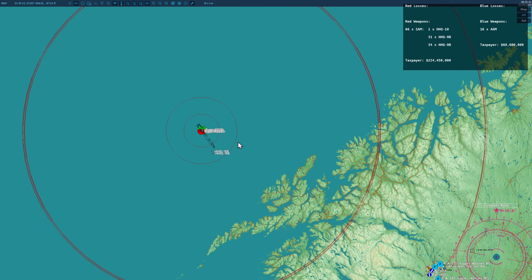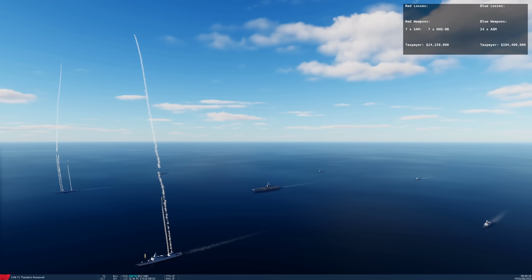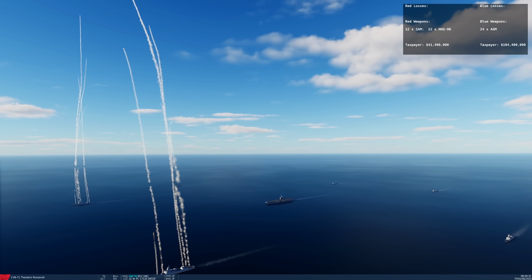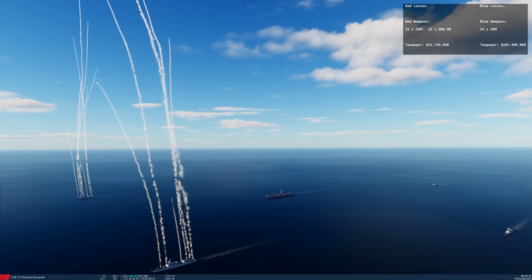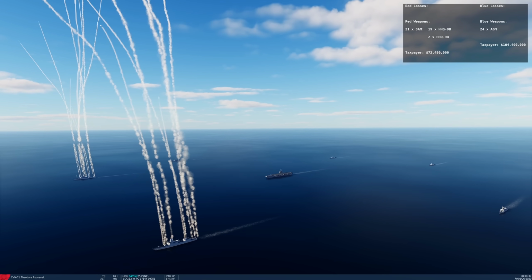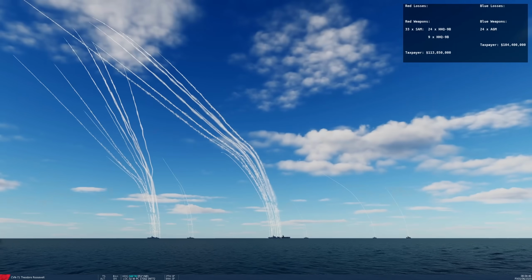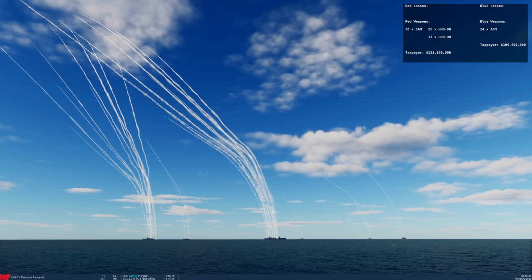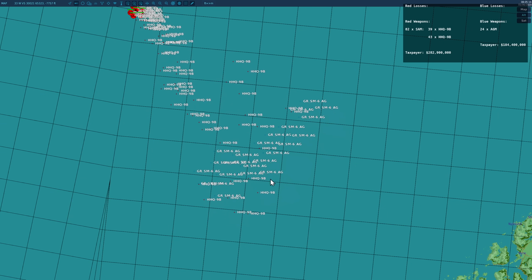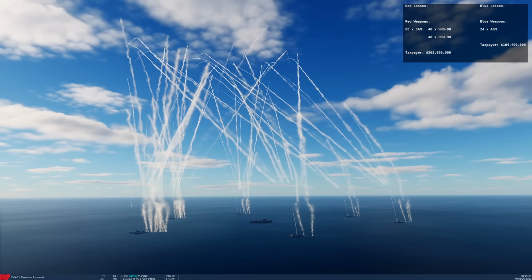Alright, let's go again. 12 aircraft, 24 missiles. Woof. Gets boring. Note how only the Type 055s fire first, then the Type 052s fire later. Weird. Boop, boop, boop, boop, boop. And then effectiveness really kicks in. Wow. 88 missiles fired. Look at that.